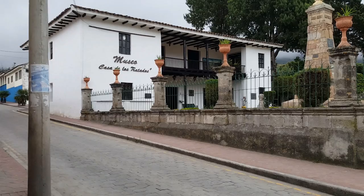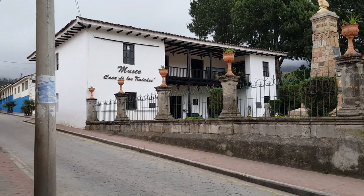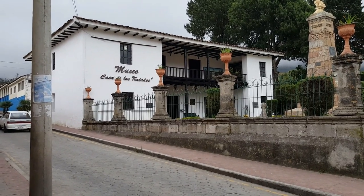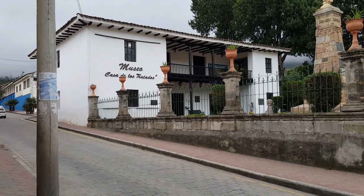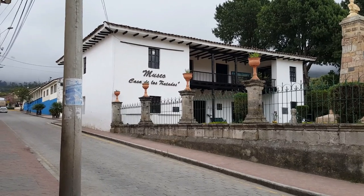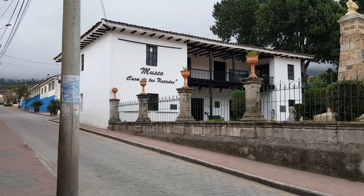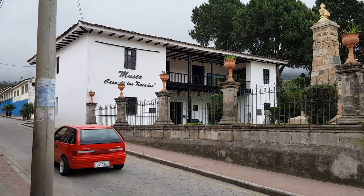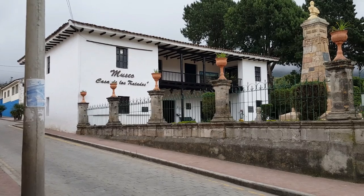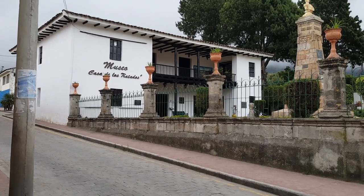Okay, this museum, I have yet to go in. The lady who watches it is always waving for me to come in, and I'm always on my way to do something. And they close this late in the afternoon. But it's a museum that's all about the treaty signed with Peru. When Peru invaded Ecuador, they took all this land all the way up to Giron and to the east of it. And there was a battle here. There's quite a history on that, so I've got to go in there. The treaty was signed right here in this town, and that museum is all about it. So one day I'll do that and we'll do a video about it.